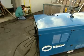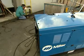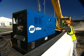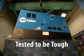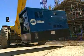With Miller's stick and TIG-only models, you don't have any critical PC boards to replace, so no PC repair costs to worry about here. There are other features that make Miller built tough. To demonstrate Miller's structural strength, the machine is test dropped in our lab to make sure it can withstand the rigors of moving the machine on the job site.